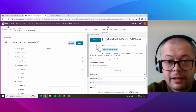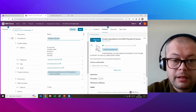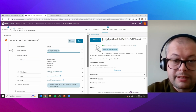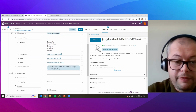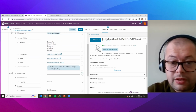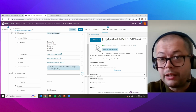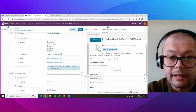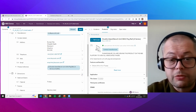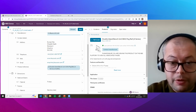Once I've decided that that's the product I want to add, I can just click Add to Spec, and Chorus will automatically populate the specification with that manufacturer's information. If there is anything that's classed as a product variant, it could be different colors of material. If you're making doors, you might have different U values or different numbers of glazing that could go into these things. Those can all be added as variants under one listing, so it doesn't have to be a separate product.